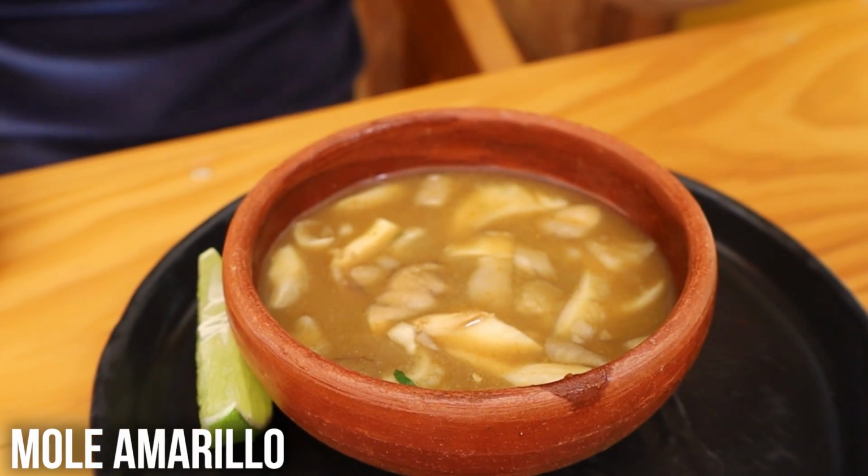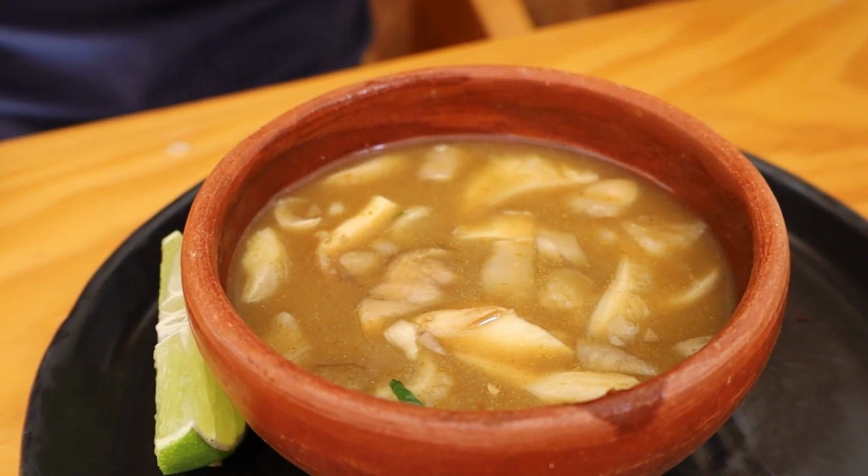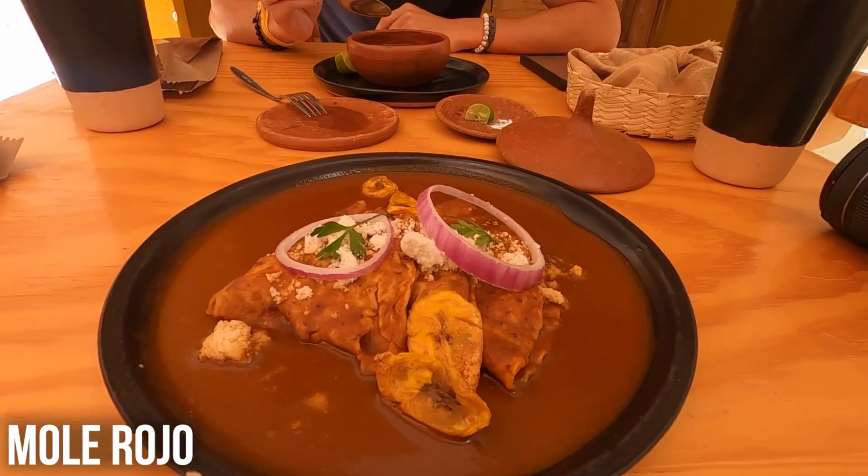So we're now going to try one of the most famous things here in Oaxaca, which is the moles, which is a kind of sauce, I think, right? Like a marinade sauce. So I got this dish here, which is amarillo, yellow. There's seven main moles here in Oaxaca. So I got amarillo. Carol over there got rojo, right? Yeah, the red one.